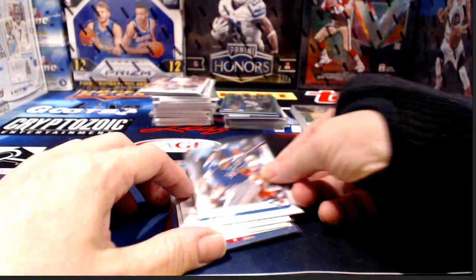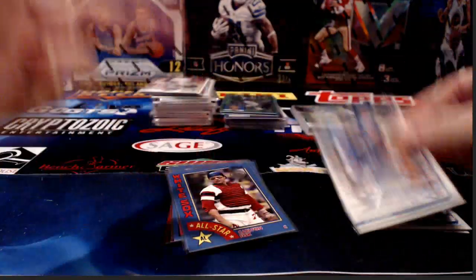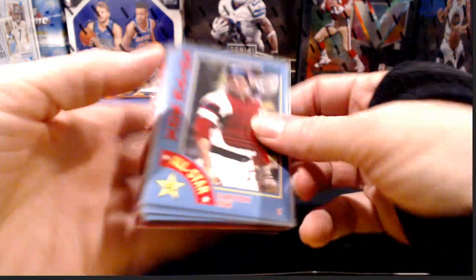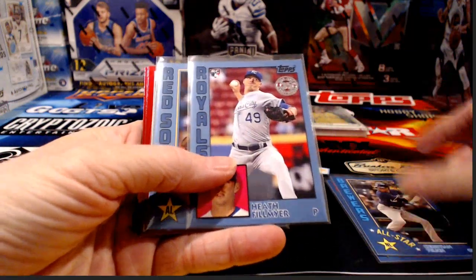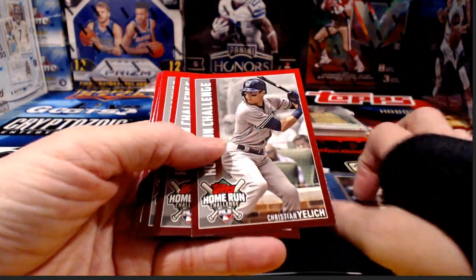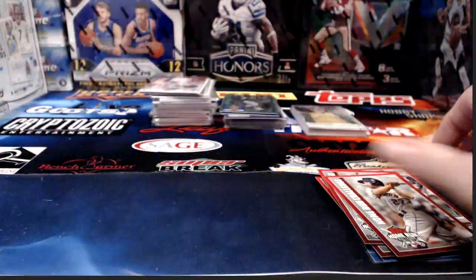So the Vlad Guerrero Juniors I just set out separately just because I figure I want to know how many are in here. So we have 1, 2, 3, 4. As I said, that's kind of what we've been averaging. First case was 4, second case 5, this case 4. Our blue borders, they're not numbered, but they're not common either, as you can see. White Sox, Brewers, the Royals, and the Red Sox. Our home run challenge cards are Brewers, Red Sox, Indians, Yankees, Cubs, and Astros.